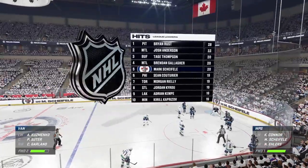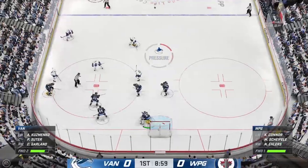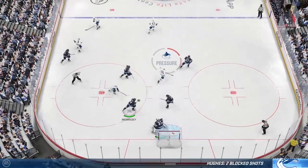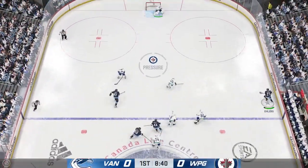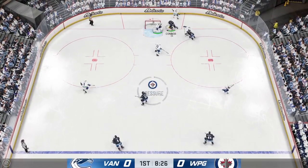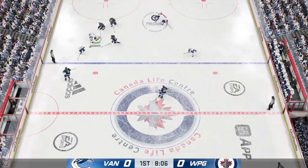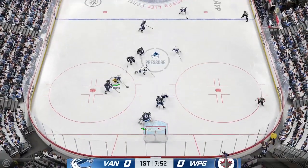More than half the period has gone by. Hope you're enjoying this one. We've still got zeros on the board. Winnipeg's got a hold of the puck. And now it's over to Ehlers. Reaches out and pucks it away. Suter's taking it from his own end. Hughes plays it along the wall. They've got the defense outnumbered.